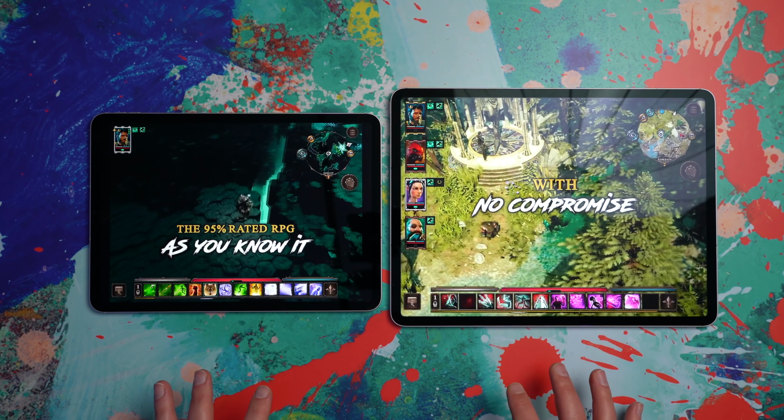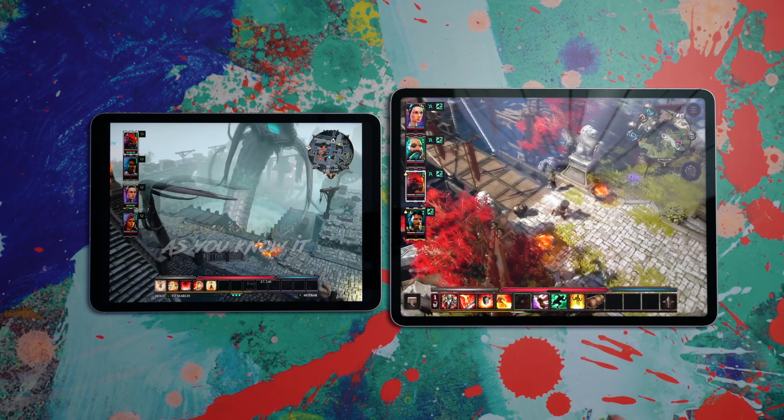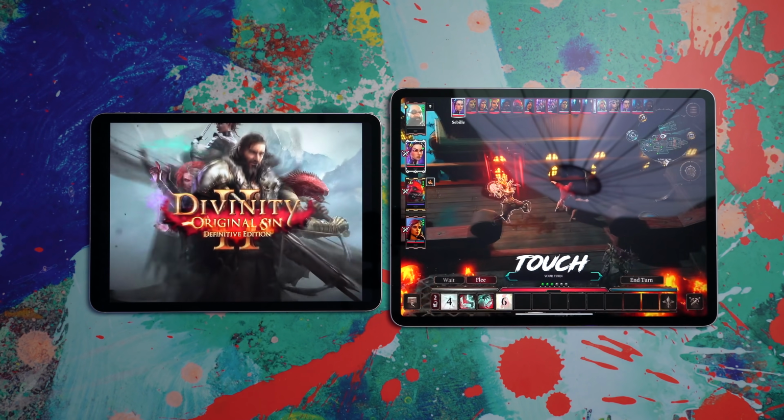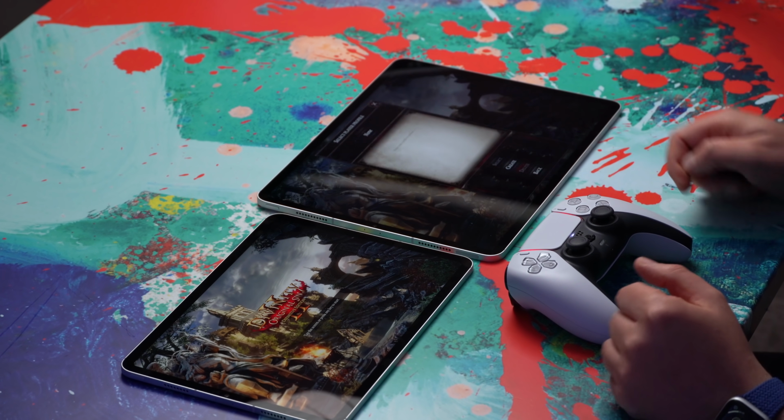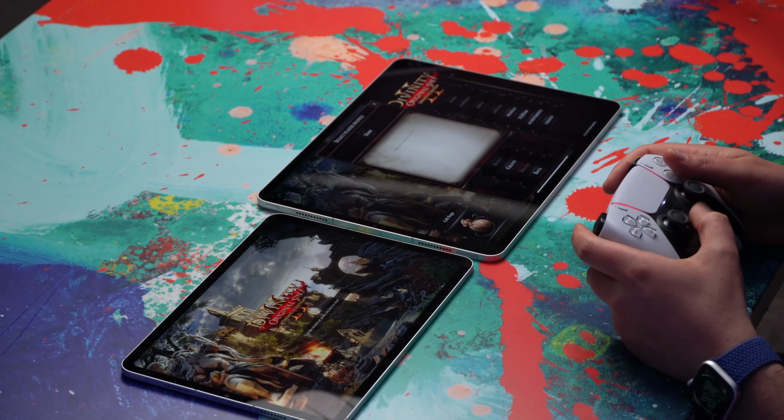So you're gonna be able to play this game with full high settings at 60 FPS, which should be very cool. This is a popular PC game already. It has been for a couple years. Now, this is a big deal, so it has a big price to match. This game is gonna cost you $24.99. All right, here we are. I am gonna go ahead and get going with this.